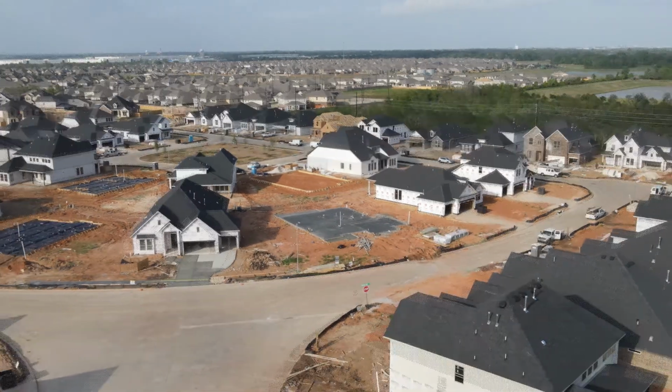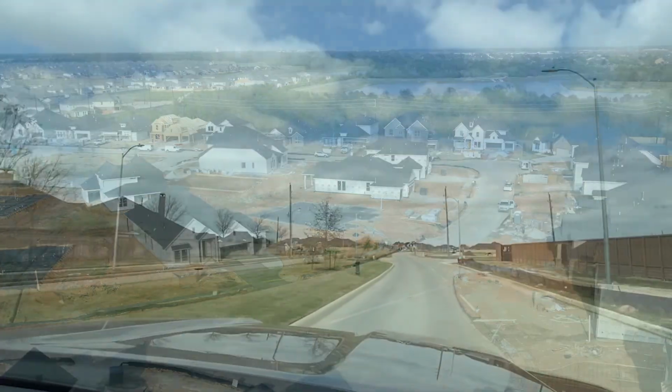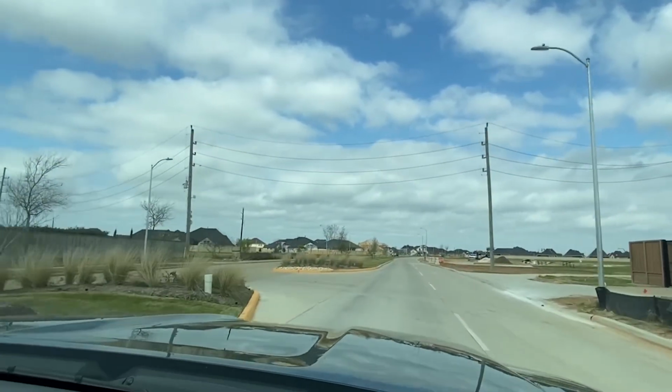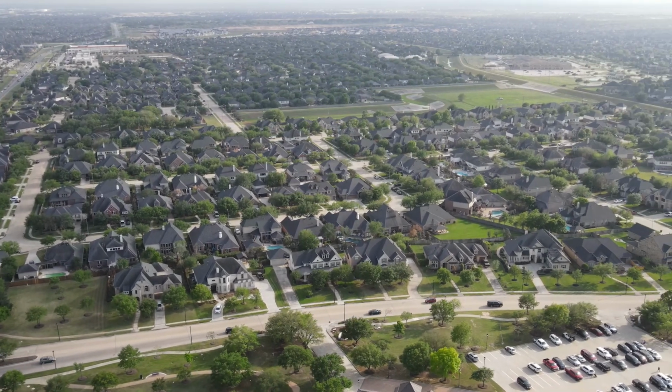So Firethorne, like I said, it's been going on for 15 years and it's still building. There's Ashton Woods. I actually need to go there in a second and say thank you to Sandia. We just closed a deal last week in this subdivision in the new section, but let's go back and check out the rec center real quick.